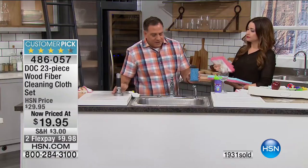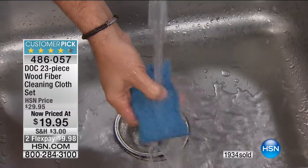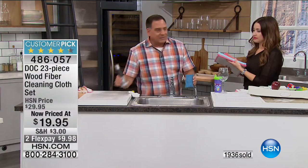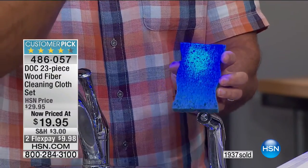I'm going to take it now. I'm going to rinse it. I'm going to put it underneath the water. And, you know, this is what you would do at home. You would just run water through it, just like I'm doing. Give it a couple squeezes, like that. Very simple. Same thing I did with the dot cloth, really. And look at that. The bacteria is still there. It didn't do anything.